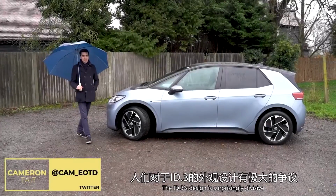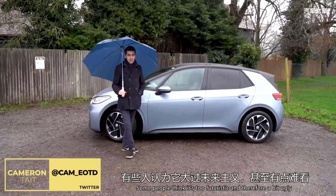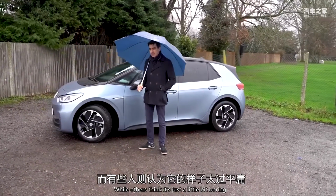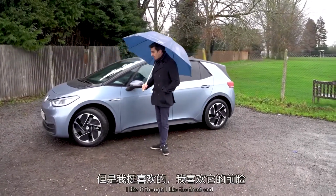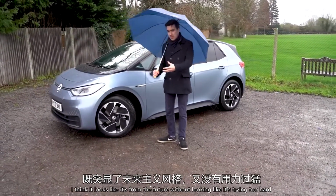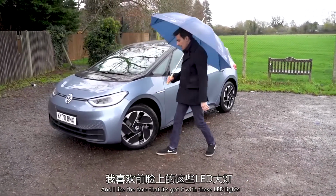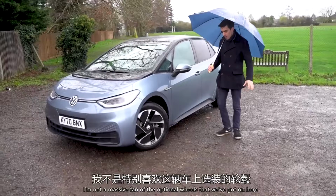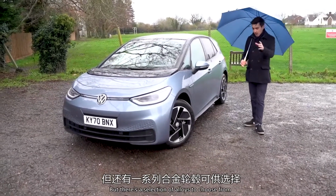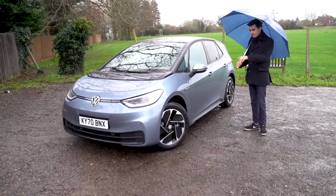The ID.3's design is surprisingly divisive. Some people think it's too futuristic and therefore a bit ugly, while others think it's just a little bit boring. I like it though. I like the front end. I think it looks like it's from the future without looking like it's trying too hard, and I like the face that it's got with these LED lights. I'm not a massive fan of the optional wheels that we've got on here, but there's a selection of alloys to choose from that can make this look like a really smart car.